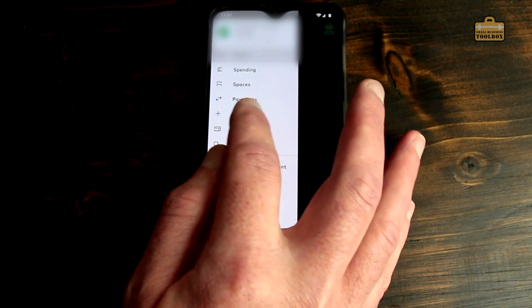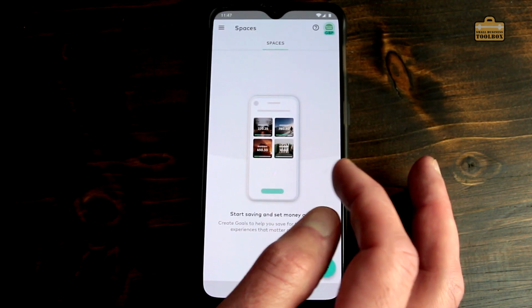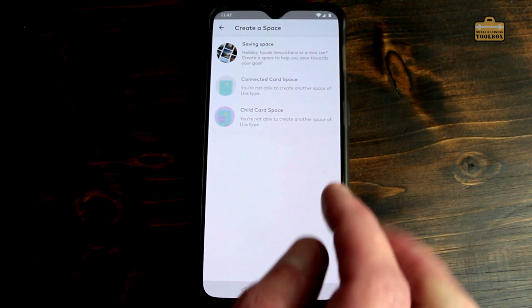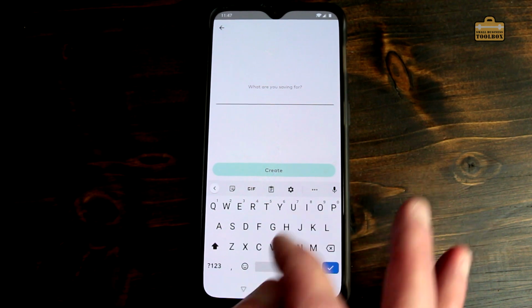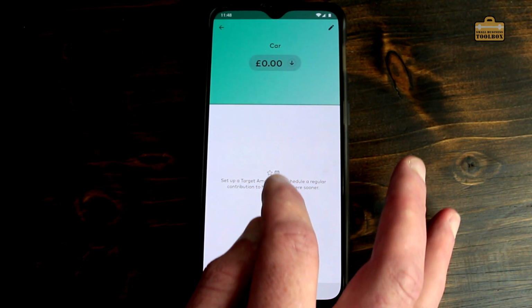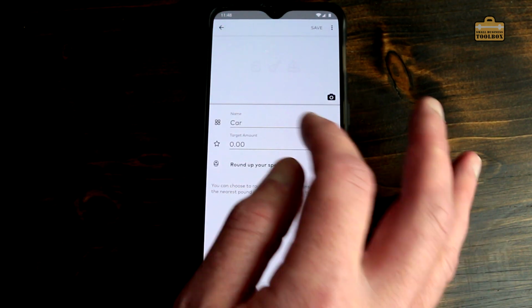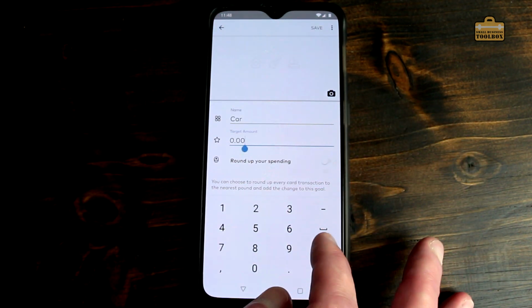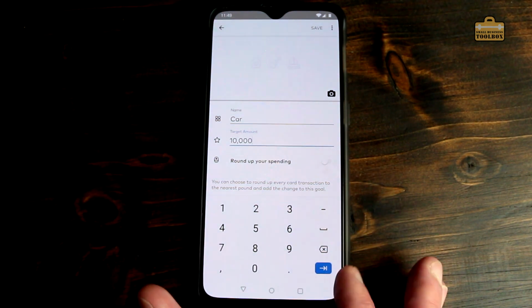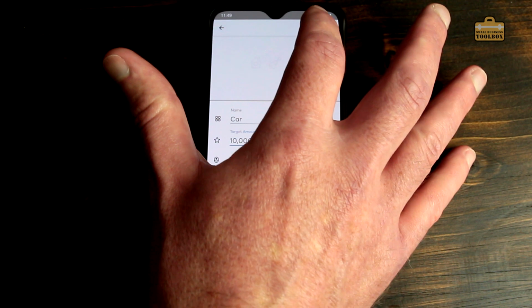Spaces is kind of like separate sub-accounts, basically. So you can go into here and you can create, say for example, you're saving up for a car or something like that. Then you can click the add little thing there, saving space, we'll call it car, create. If we then click here, we can set up a target amount. So say for example, we want to get to, I don't know, £10,000. And then just click save at the top right there.